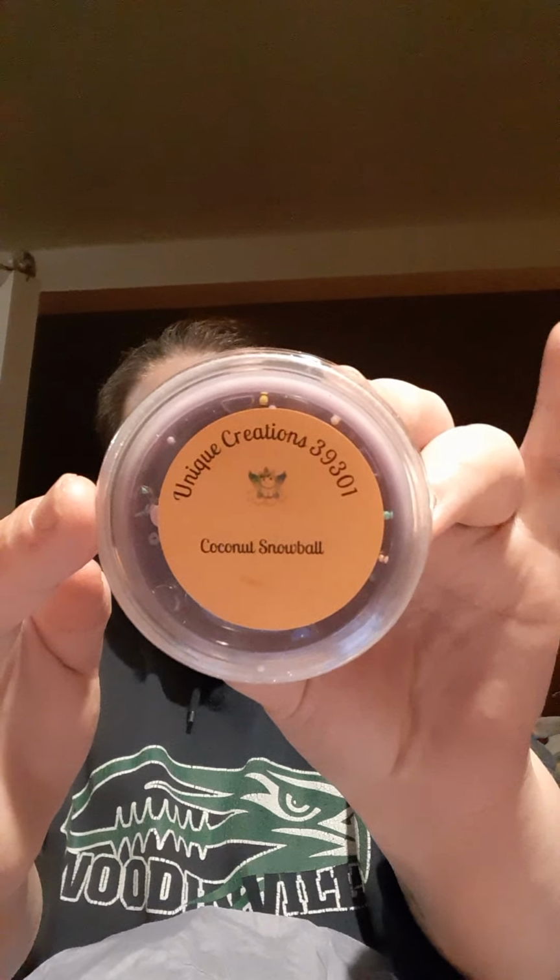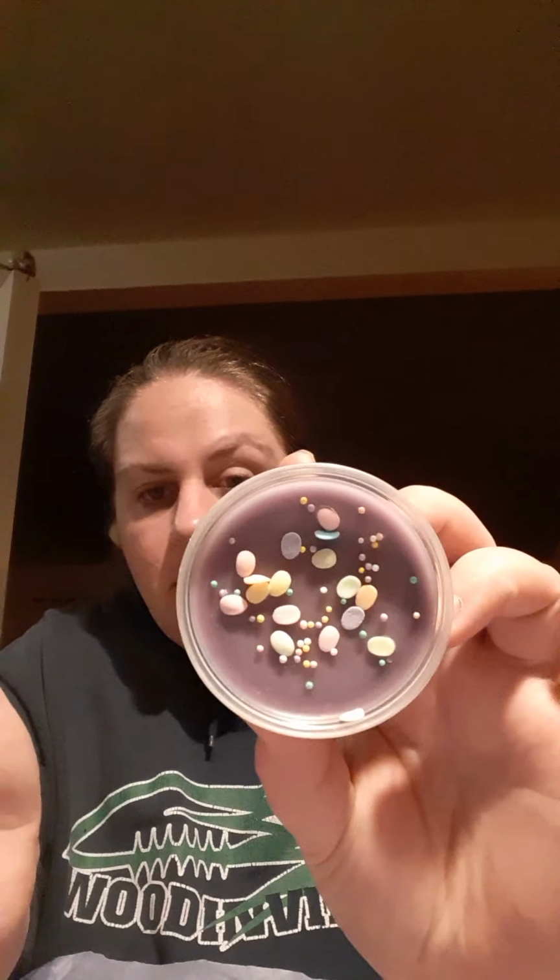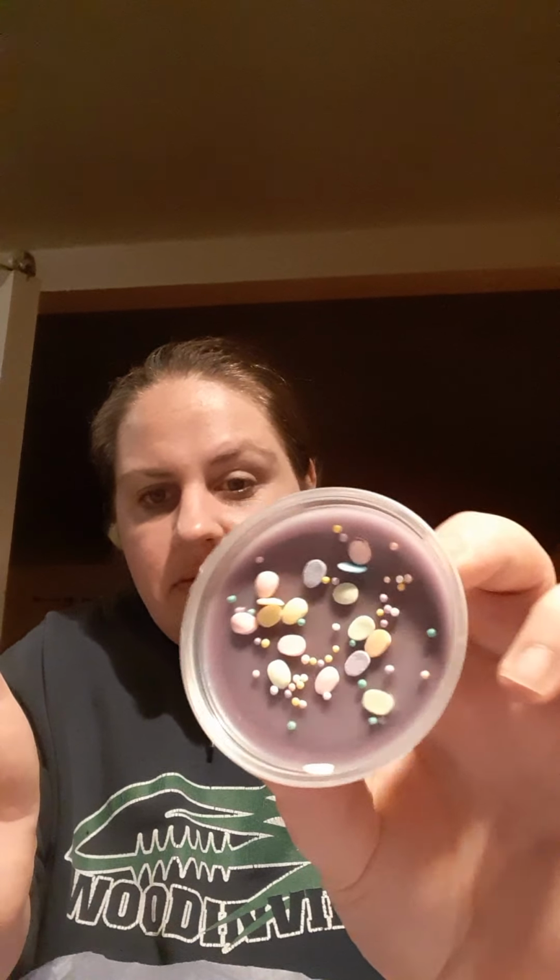And then I have her scent pods. 2-ounce pods is what they're called, and they are $2. I have 4 of them. One is in Coconut Snowball. These came in perfect shape. I don't get it. Like, I don't get it.